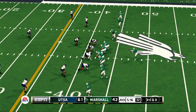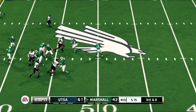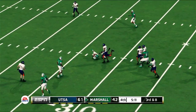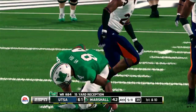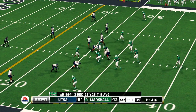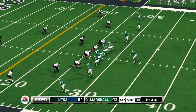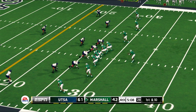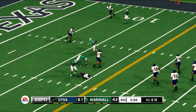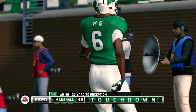The defense has got some of their best pass defenders on the field. They set up in the dime to counter that five wide receiver set. Brought down in the open field. There are five wide receivers split out. The quarterback in the gun. Fires quickly, and he's got his man. Touchdown, Thundering Herd.